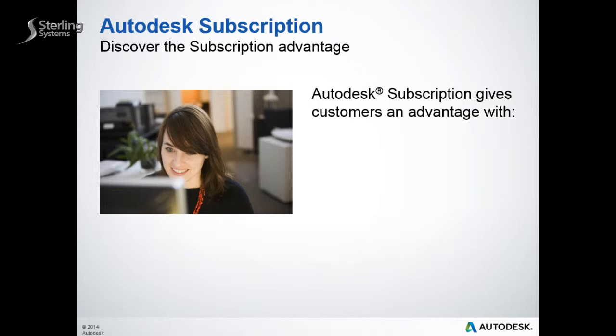The Autodesk subscription gives customers an advantage with more cloud computing capabilities and capacity, upgrades to the latest software releases, online technical support, and flexible licensing privileges.